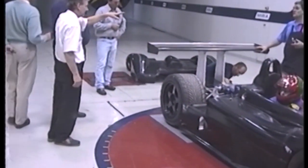Just got a nice speed. If you keep changing speed, you lose track of what the downforce is, because the downforce will change considerably. Right. Yes. Well, we can pull back.